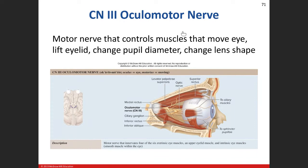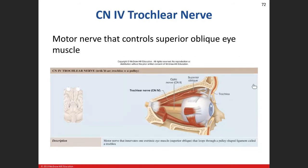Again, it's motor in function. The next nerve is called the trochlear nerve. This is also another motor nerve, and it's only going to innervate one muscle of the eye. It's called the superior oblique muscle. Now, trochlear means pulley, because there's a little pulley mechanism here. It's really kind of cool.